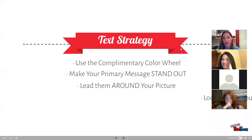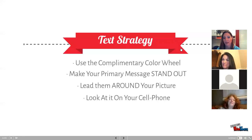All right, so your text strategy: use the complementary color wheel. If you don't know what a complementary color wheel is, Google it. There'll be all kinds of images that come up. I know that seems like a little bit much, and that's like one more stop, but I'm telling you guys, it really and truly is important.